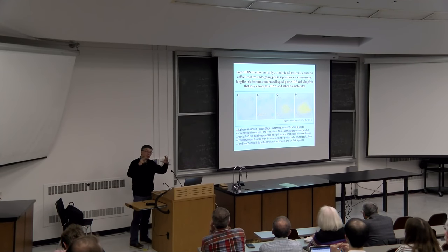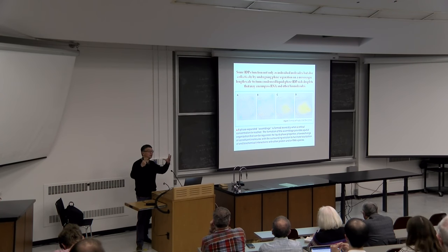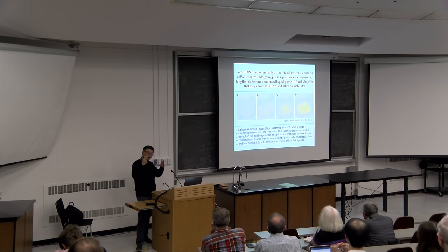So this condensate is actually very complex. It's not just one or two kinds of protein, it really spans hundreds of proteins, but in an increasing number of cases, people can identify one or two main components that can also form the liquid-like condensate in vitro.